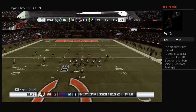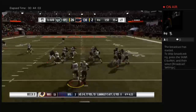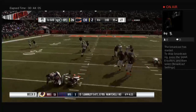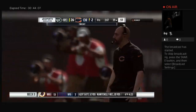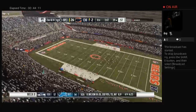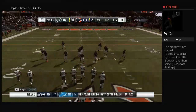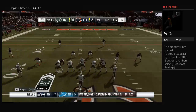Here we go. Green 39. On the counter, it's Corral. It's a loss of 4 there, bringing up 2nd down. Now the Bears electing to call a timeout defensively, as they'll talk things over prior to this upcoming 2nd down play.